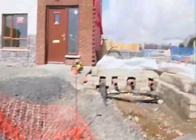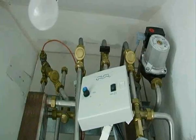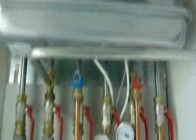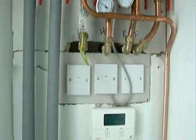In every house there is a heat distribution centre, which consists of a heat exchanger which transfers the heat from the primary side on the network to the secondary side inside the house. This enables the house to be supplied with heat and hot tap water to an unlimited extent.